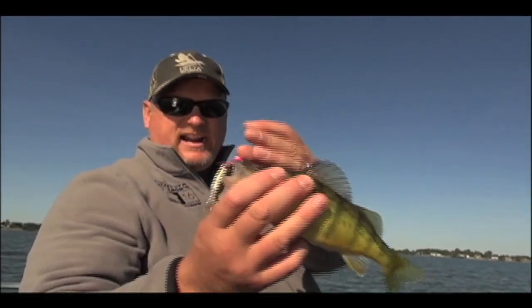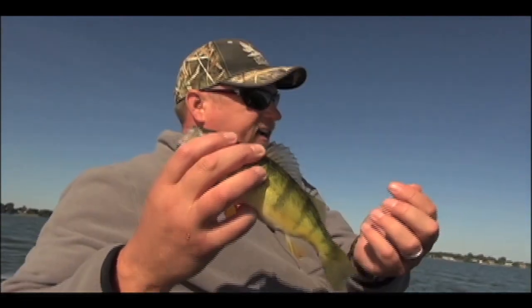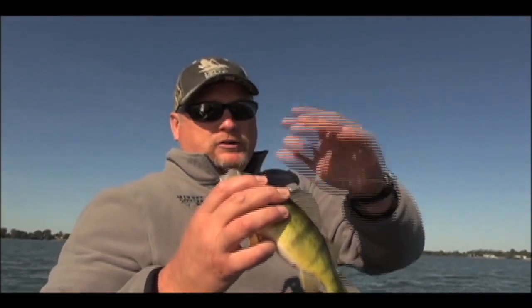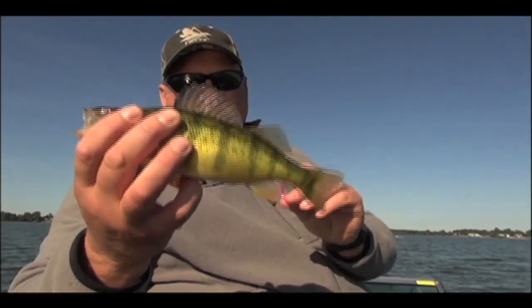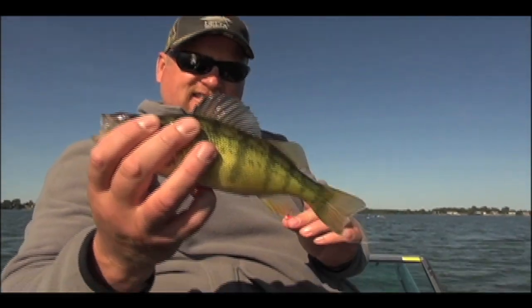again, that Northland Firefly is such a go-to little jig for me. I catch walleyes, crappies, perch, rainbow trout, it doesn't matter. They love that little Firefly. And there's proof right there. And boy, look at how fat and thick and healthy these fish are.